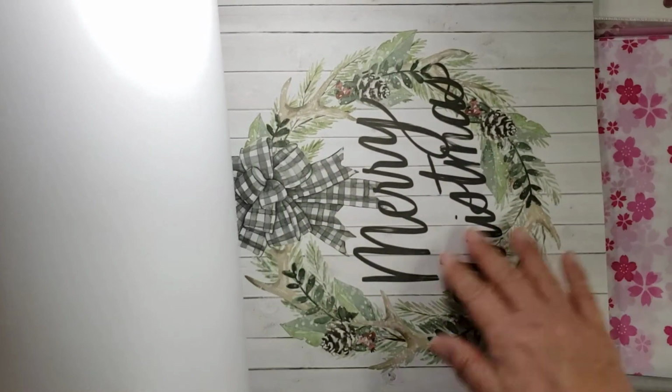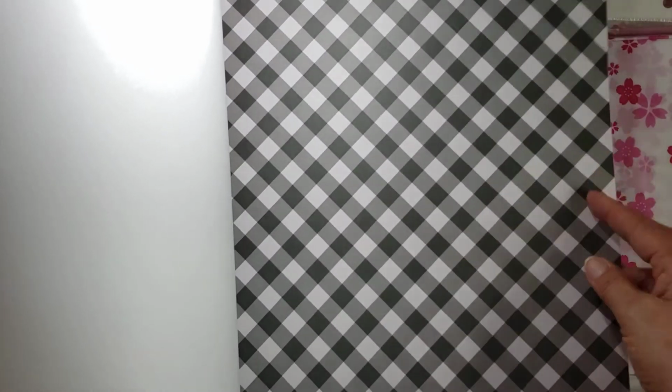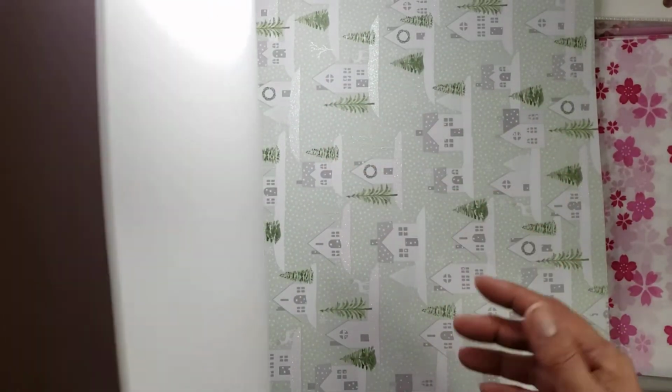Trees. Snowflakes. A lot of snowflakes. Glittery snowflakes. Let's see if you can see the glitter. There you go. And these pages, I don't ever know what to do with them, but we'll find something. That does not scream Christmas to me at all. Love these houses.